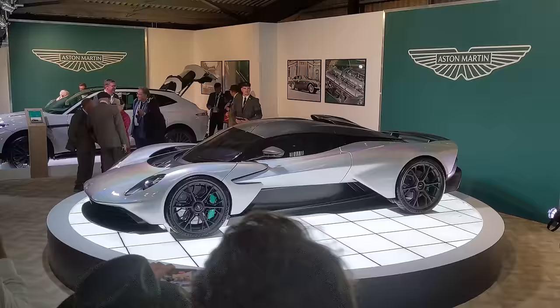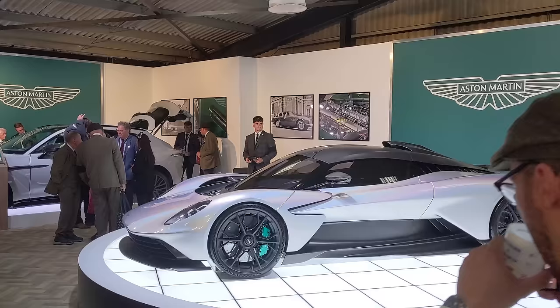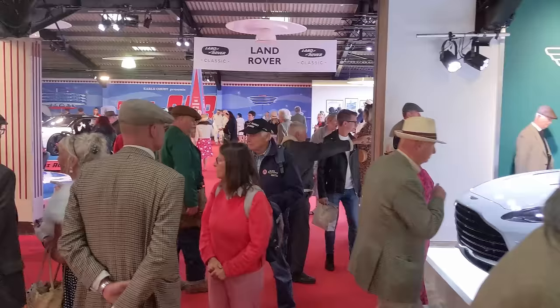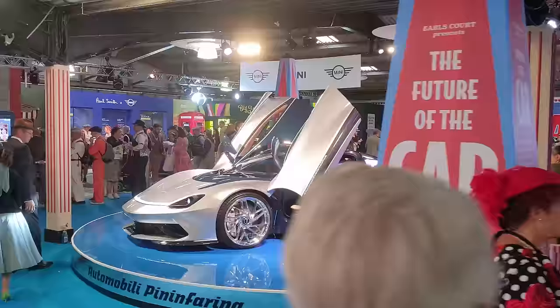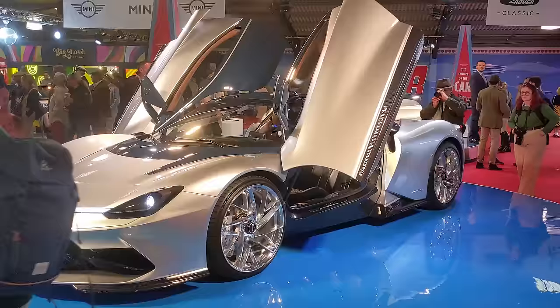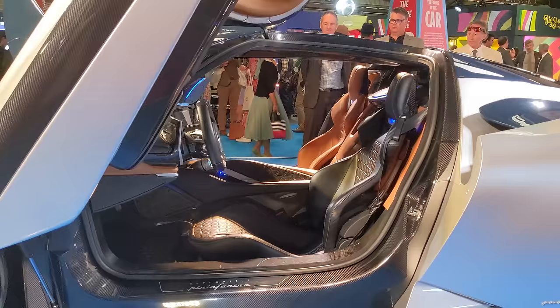Wow, look at the paint on that, pearlescent. Okay, well, that's visually stunning. What else do we got? Oh, a Pininfarina car. One I've never seen before. I think this is Pininfarina's attempt at their own supercar. Looks amazing. Let's see if we can see that interior there. Look at that. Amazing. So what else do we got in here?